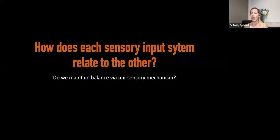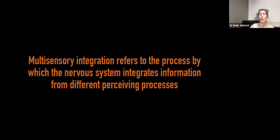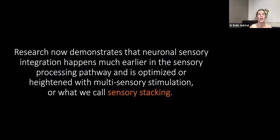So I already proposed this question: how do these input systems relate to each other? And are they unisensory mechanisms, or are they multisensory mechanisms? So multisensory processing is going to be the theme of today's webinar, and really taking a deep dive into the specific programming that you can use to activate these different systems and to get a greater stimulation. So when we think about multisensory integration, this refers to the process by which your nervous system integrates information from the different perceiving processes. So it's an integration. It is also going to be a compounding effect, which is what we're going to go into next.